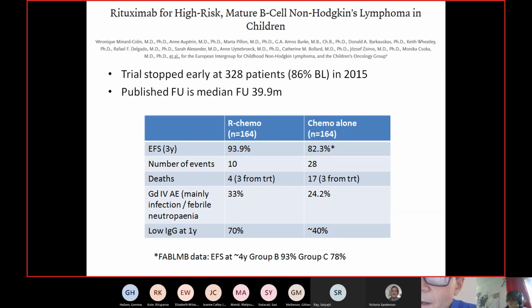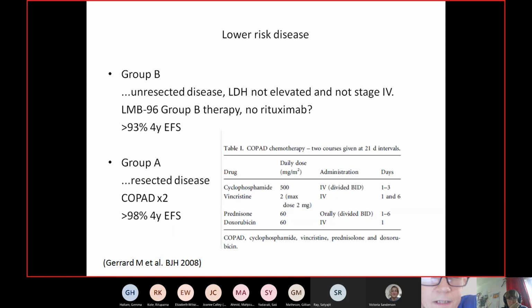We don't know. So that is the results, and that's why we give rituximab to the high-risk patients in combination with chemotherapy, despite the potential risks of infection, as you can see there, and maybe an ongoing risk that is ill-defined at this stage. So go on to the next slide. So what about the others?